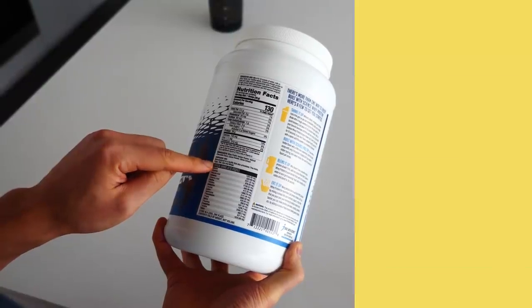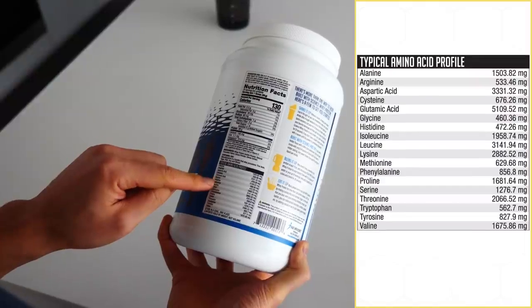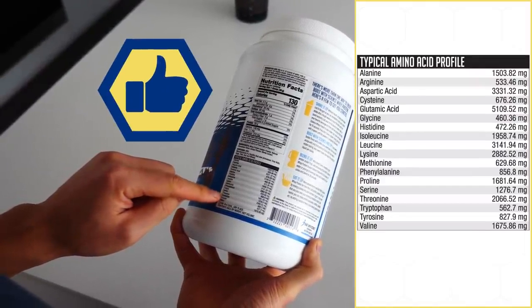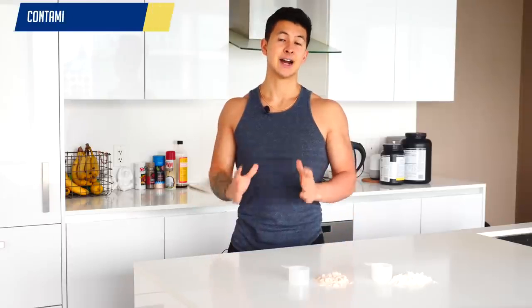Look for brands that fully disclose the amount of amino acid, or the amino acid profile rather, of their protein. This helps indicate that they're fully transparent about the specific amino acid content of their product, and are less likely to have spiked it. The last and final thing to look out for is contamination.